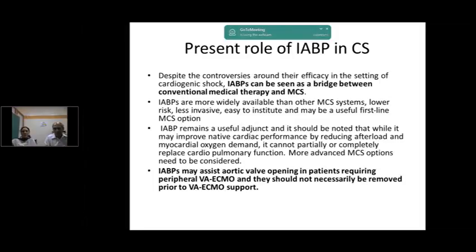One important role of IABP is that it can assist in aortic valve opening in patients requiring peripheral VA ECMO, and it should not necessarily be removed. That means when you are installing the veno-arterial ECMO support, the IABP need not be removed from these patients.